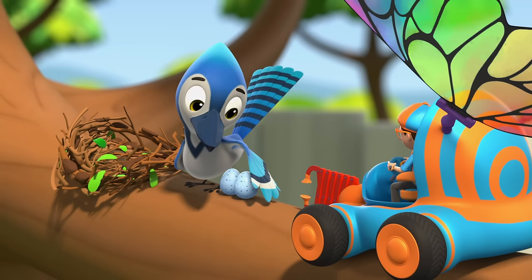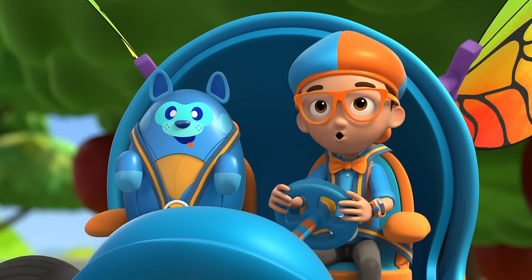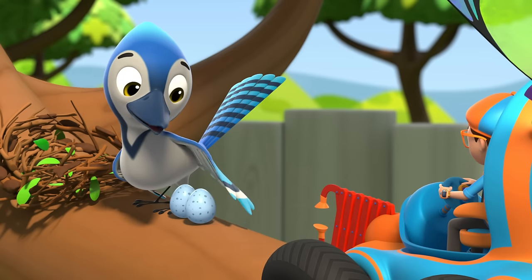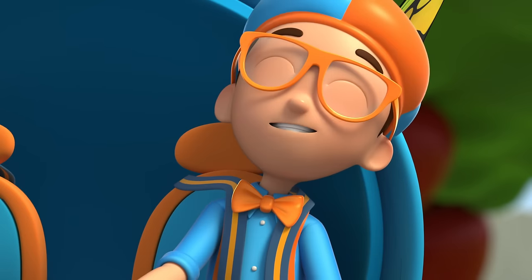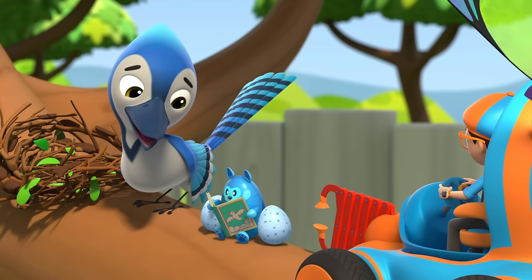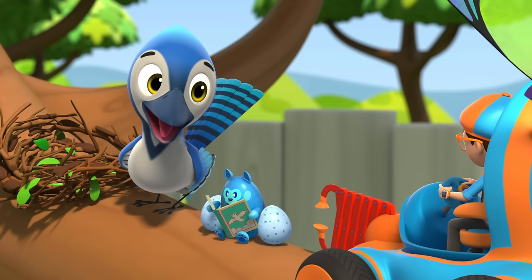Oh, don't worry, Eggies. Mama's on a mission to rebuild our nest. We were wondering how you build a nest. Well, I could use an extra wing to look after my two eggs. D.BO would love to egg sit. Thanks, D.BO. Now, Blippi, can you come with me to get supplies?